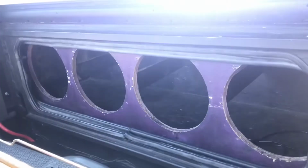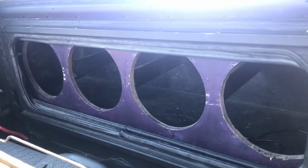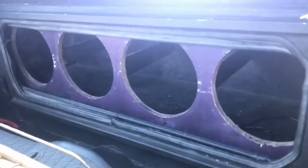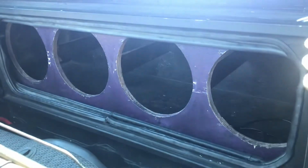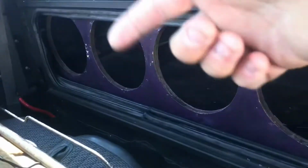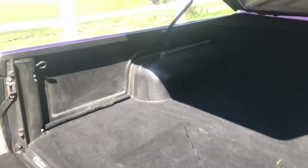In case anybody hasn't seen it before, this is the sub box. There's a hole cut in the cabin bed for 412s. It's a work in progress for sure. I got a long ways to go before it's all set up. My stepfather helped me cut out the wall of the cabin bed, and we put some thicker plated straight steel, because down there you can see it has ridges. So now with the flat steel, the accordion gasket sits perfectly. But once I go to put the subs in, everything's gonna have to come out.